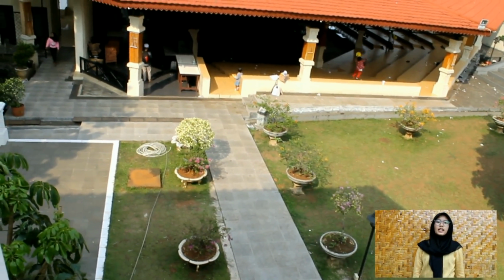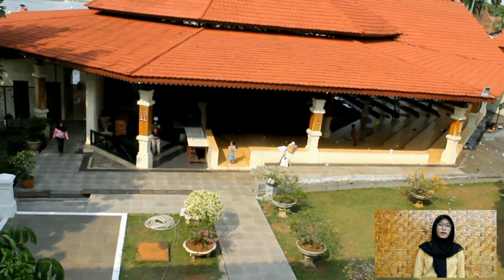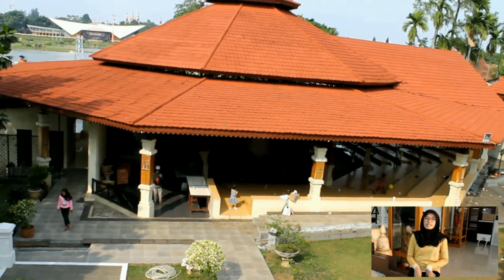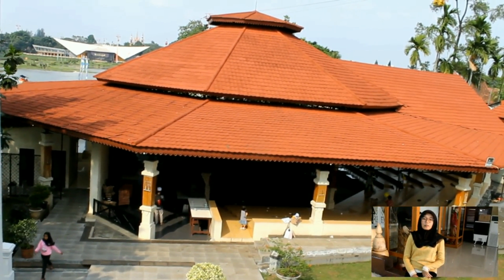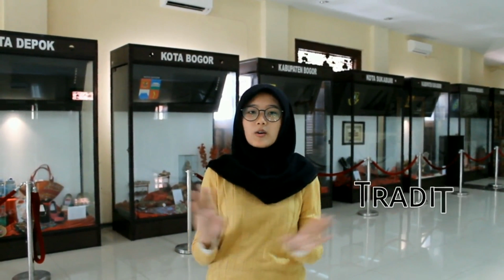And the last, Bangsal Dalam. In the original place, the dalam room is the workspace for the Sultan. And on this stage on Sundays and public holidays, various arts from West Java are staged, as well as frequent bazaars, exhibitions, and demonstrations of handicraft objects. Okay, now you can see behind me there are so many handicrafts from some cities in West Java.